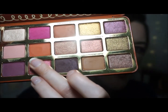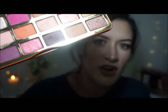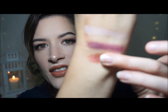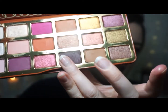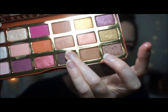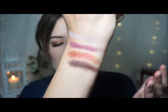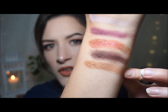Hot Toddy I haven't played around with yet, but look at this. This looks orangey in the pan. Even as I've got it in the light here, it looks orangey, but when you swatch it on the skin, it has got this awesome pink plum reflect to it. What? And then you've got Reindeer Paws. Like I said previously, this is probably one of my favorite shades. It looks purple in the pan, but then it comes off as a brown black, and it just works so well with this mixture of colors. Then you've got Gingerbread Latte, again just a perfect transition shade, a warm brown, comes off really beautifully.